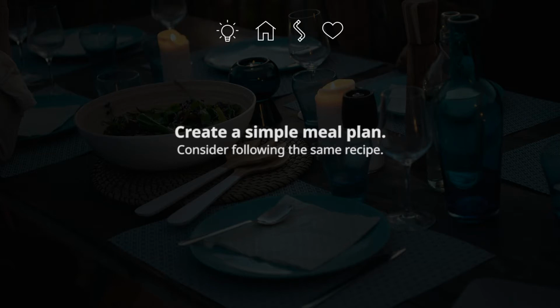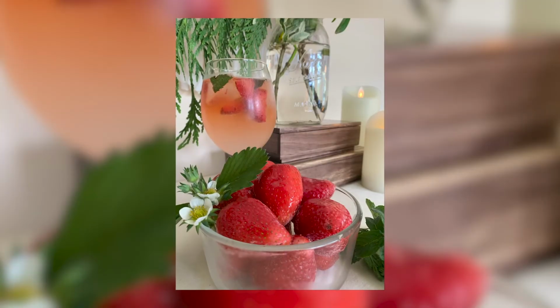For this occasion, I've decided to try strawberry mint mojitos as a cocktail. They are simple to make with ingredients easy enough to find at the grocery store, and they're quite beautiful too.